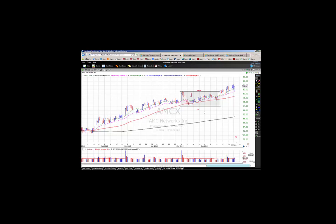AMC gets a 72% checklist rating, and yesterday tested support down here at its 21-day exponential moving average before turning up, breaking through its 10-day simple moving average, and closing higher on higher trading volume than any down day in the past 10 trading sessions. That's the definition of a pocket pivot. Keeping in mind that we are on a don't buy signal in the market, aggressive traders may want to try and pick up some AMC off of this pocket pivot.